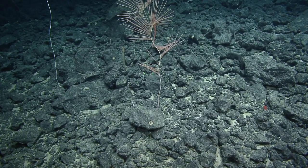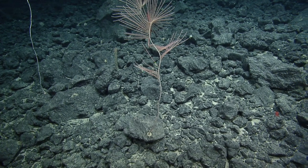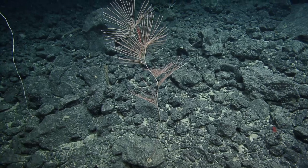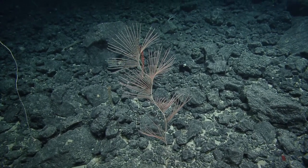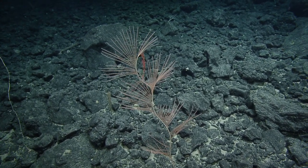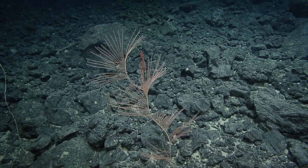What's that? I don't know. Yeah, that's the pink blob that I thought I saw earlier, but I don't know. That's a tall one. And actually it looks like we've got maybe just the stalk of a bamboo coral on the left there. See those nodes? Loud and clear.